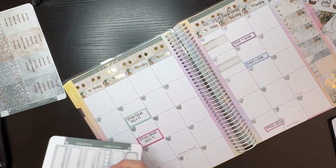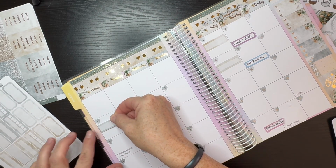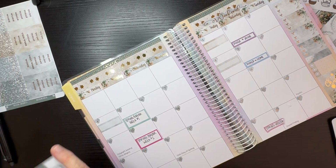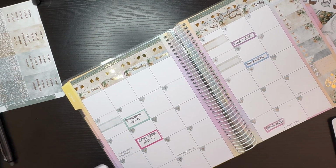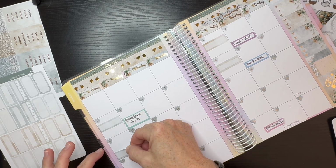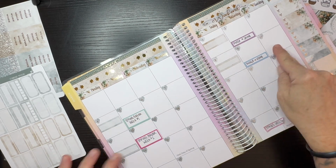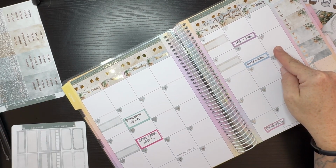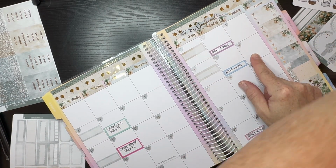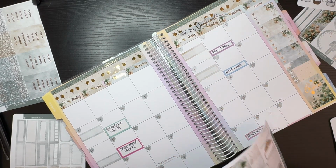Then we're gonna go spring break week one. And I'm going to put cover that because daylight savings time will begin here. And I will put that.